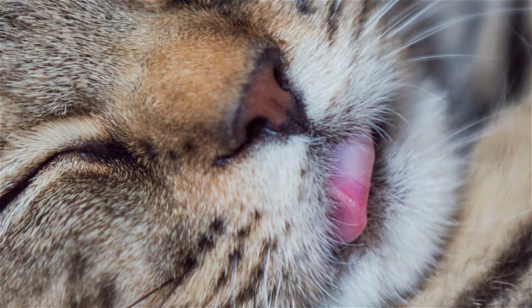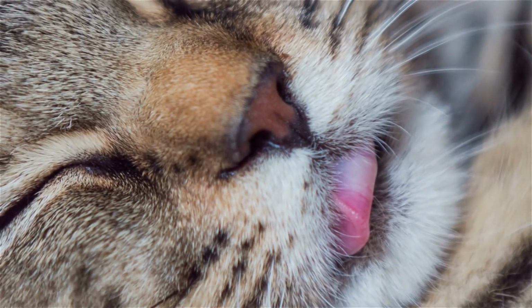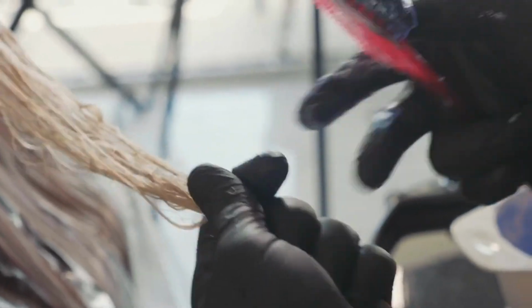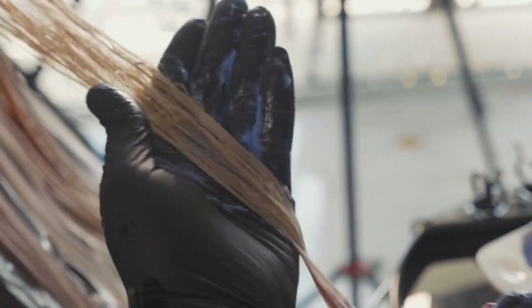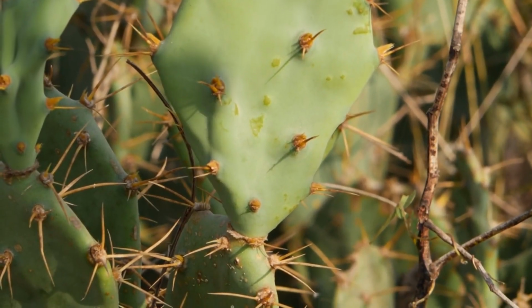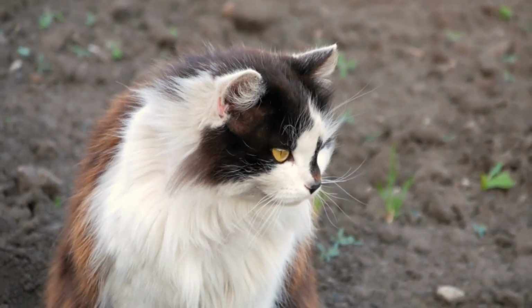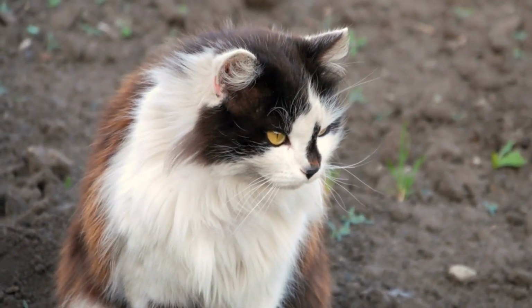Cats are known for their distinctive rough tongues, which feel quite different from the soft tongues of many other animals. This unique texture is attributed to tiny, hook-like structures called papillae. These papillae are made of keratin, the same protein that constitutes human hair and nails. When you take a close look, each papilla resembles a backward-facing spine. These structures serve several essential functions in the daily life of a cat.